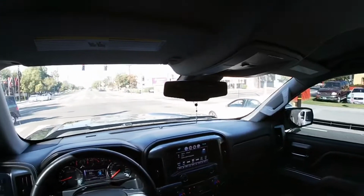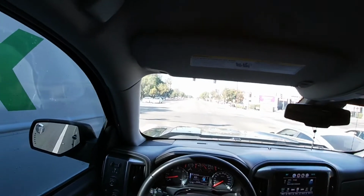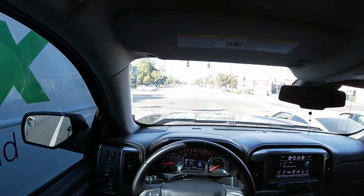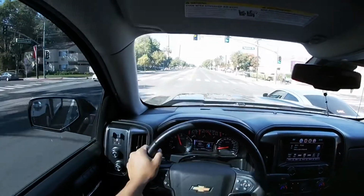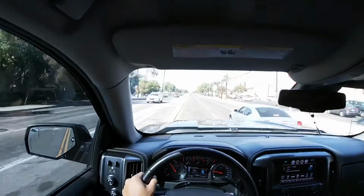I mean, it's so cool that with these lifted trucks, the view you can see is like miles away. Look at that, it's far away that you can see and see what's going on in the front. And actually it's easy to drive too.